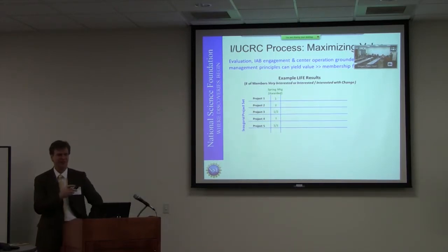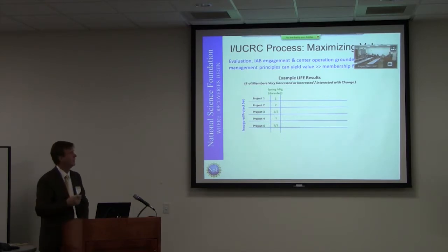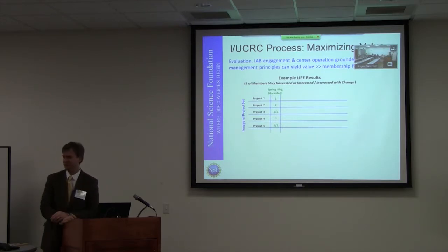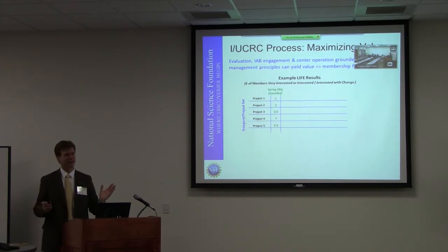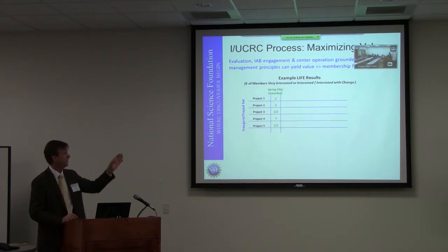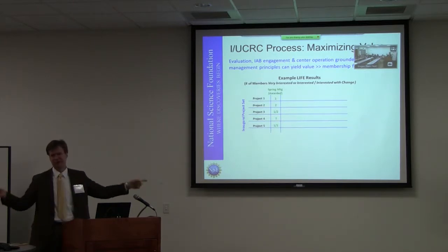And again, as Dee will tell you, the interested with change are really most valuable. But what you see here is, let's say there's maybe six or eight members at this center. You're seeing a situation which is very common in centers, where members are interested in their particular project, because that's really what brought them into the center. That's perfectly understandable, and there's not a lot of interest across.